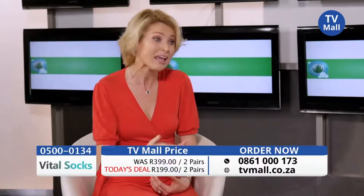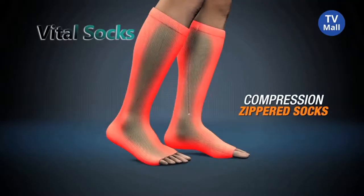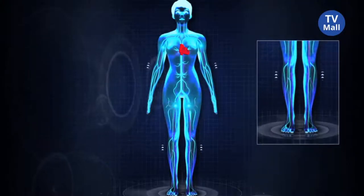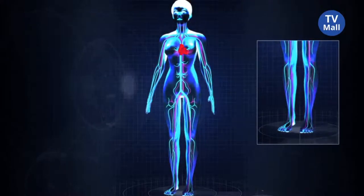Steve, could you please illustrate for us what causes varicose veins and bad circulation? Think about it this way. Which part of your body is the farthest away from the heart? Well, it clearly is the legs. And when you add this to the force of gravity pulling down your blood, it's no wonder your blood has a hard time making its way back to the heart.